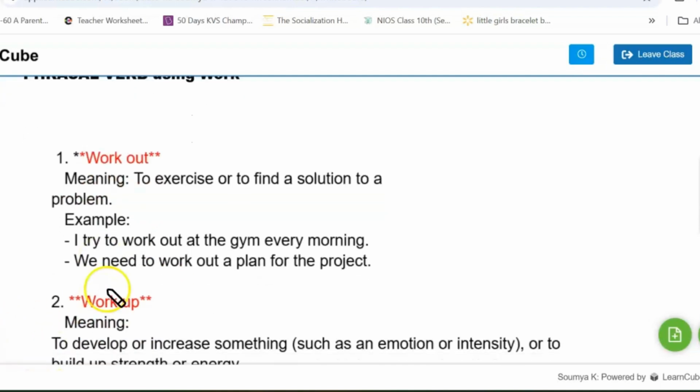First phrasal verb using work is work out. So the meaning of work out is to exercise or to find a solution to a problem. Okay, so that is the literal meaning of work out. The word out, when it adds to work, the meaning changes to something else, that is to exercise. Example: I try to work out at the gym every morning, or we need to work out a plan for the project to find a solution. Okay, so this way you can use work out in two manners.